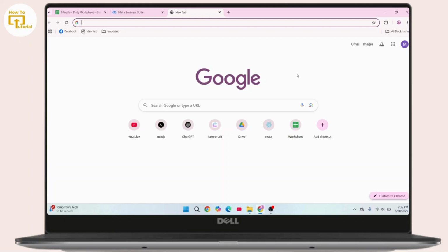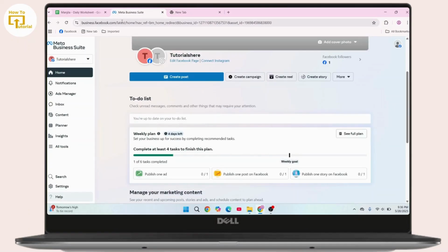So first of all, you have to go to business.facebook.com and then log in to your account. Once you log in, now navigate to this menu bar on your left hand side there, click on help. Again, go to help.